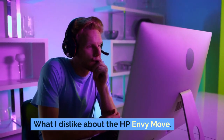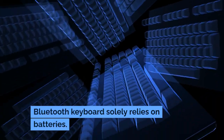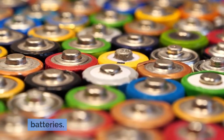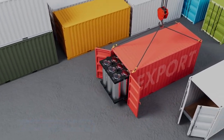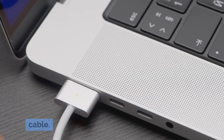What I dislike about the HP Envy Move? Why not come in black, too? Bluetooth keyboard solely relies on batteries. The Bluetooth keyboard is battery-operated, so it requires 4 AAA batteries. Don't worry, the Envy Move ships with the batteries you need. However, it would be nice if I could have the option to connect the keyboard with a cable.